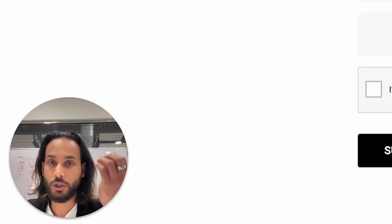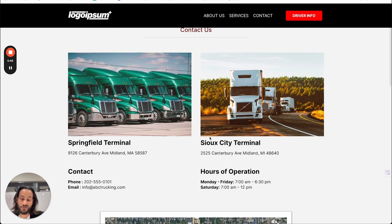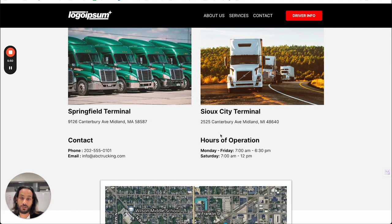No problem. But I just want to give you the framework so you don't get scammed or pay thousands of dollars to an agency and figure out that our site does not do anything for us. It's just stock pictures and there's no real good info that's going to help us get more drivers and more customers. And then on the contact page, you put pictures of your trucks again if you want, with people in it. And if you have multiple terminals, you talk about it.